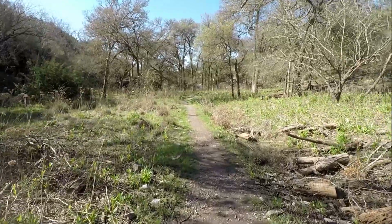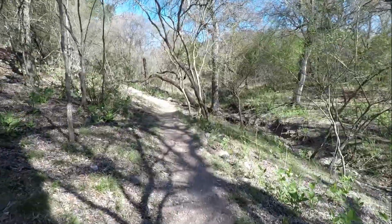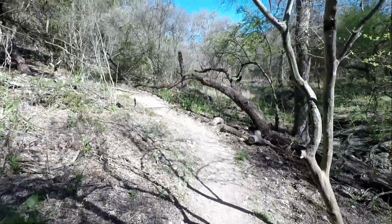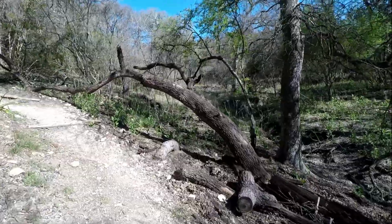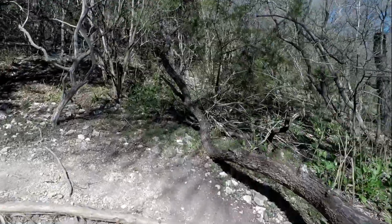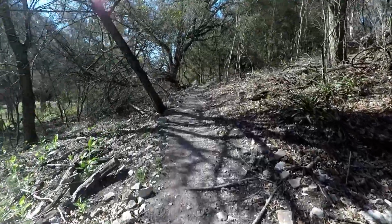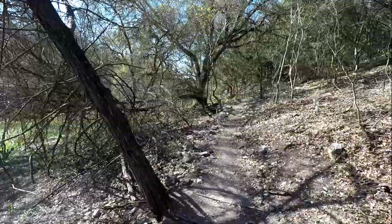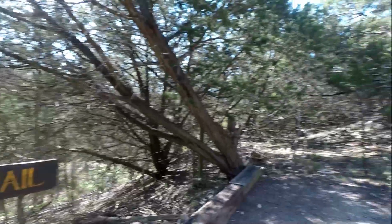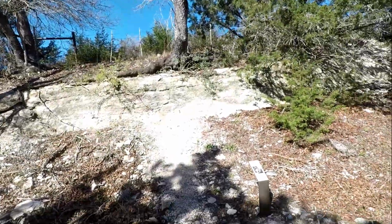All right. So we've seen live oak and we've seen elm. So there's another bendy tree up here, right alongside the trail, as you can see there. I gotta say, this trail's windy. Yep, you can see this sign too. It tells you loop trail. So if you came down, you can see a dead end right there. There's a fence right there, there's a fence right up there and the road's right up there.